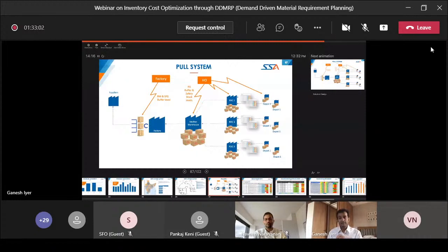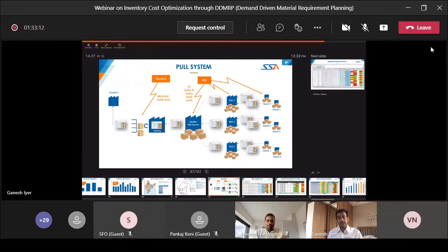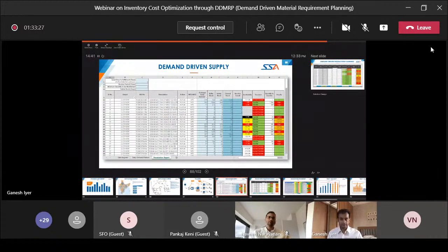So as and when the depots were consuming it, the regional depots would have the demand for it, basis which the mother warehouse would have a demand, and that would go to the factory, and then finally that would translate into the BOM and back to the suppliers. So this whole system was developed and implemented, through which the whole leaning of the system happened.